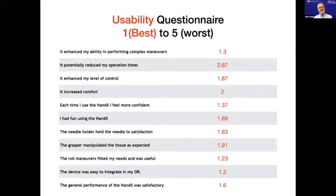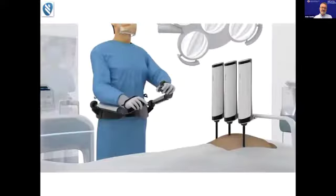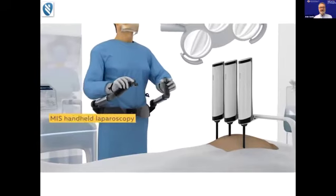We should not suffer in the operating room. We should enjoy working and enjoy operating. And if there's a technology that can make it nicer for us and makes us enjoy surgery, I think it's very important that it's developed. There are more instruments that are coming soon, monopolar advanced procedures, and it's fully commercial in Europe and a little in the United States. This is my vision of what I want to do.